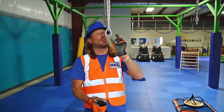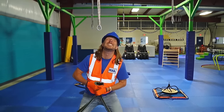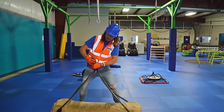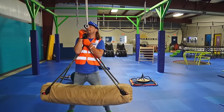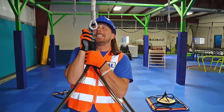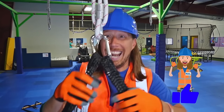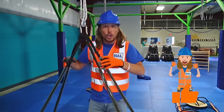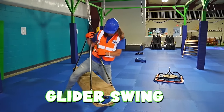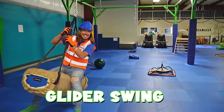All right, let's see if we can get this on here. All right, really still. Let's lift it up. One more. Here we go. All right, let's open the carabiner just like that. Perfect. Easy, easy. Oh, we got it. Perfect. You know what this is? This is a glider swing. So you can get on it and you can glide. Oh, wow. Isn't that awesome?